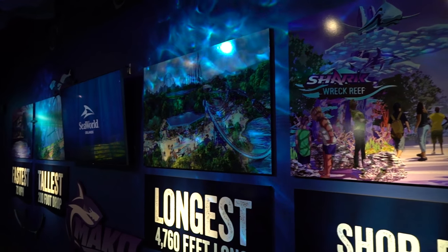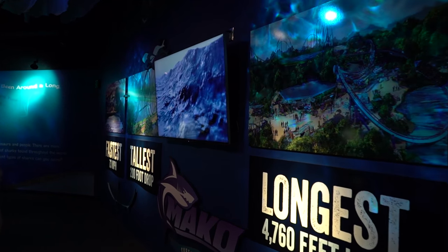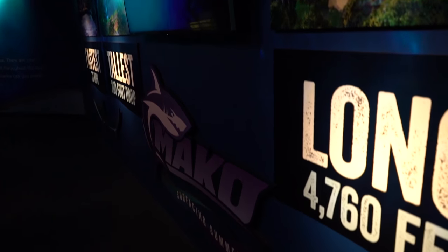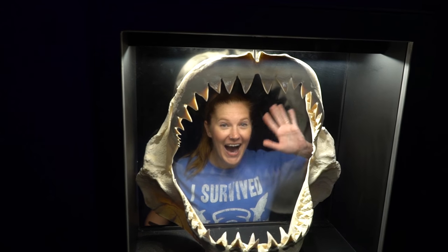Inside the shark encounter, they have like a little tribute or a preview of MAKO that's going on, showing you the concept art. Yeah, I cannot wait to ride this roller coaster. It's going to be so awesome. Look at Jen.